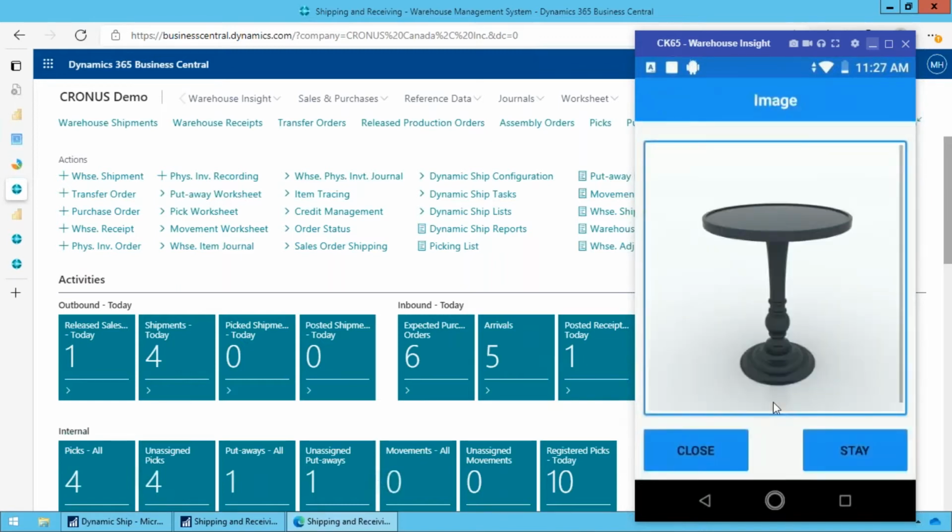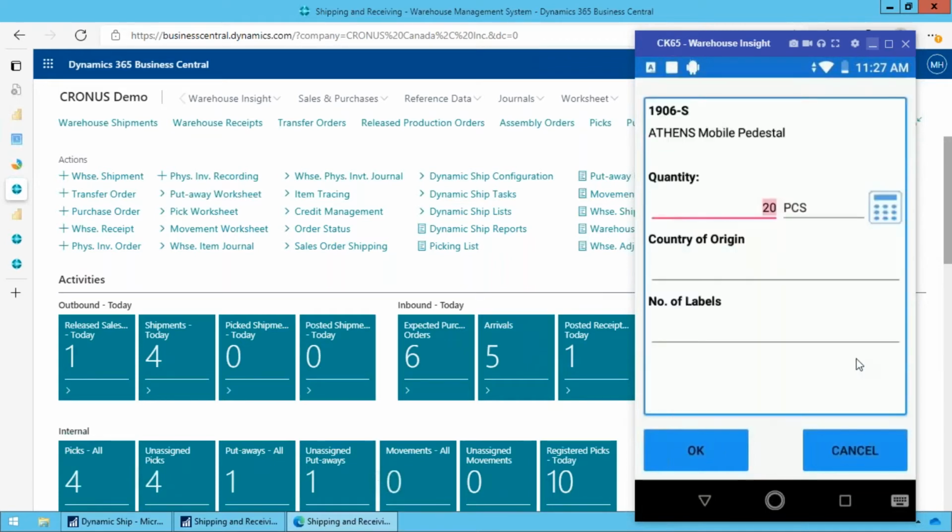And what it does is it finds it, optionally shows me a picture of that item. And you can turn that on or off as you see fit. But that's handy if you're doing your own barcoding, right? Here it showed me a picture of a table. If I've got a pair of socks or something in my hand, I know I've got a problem with the barcode or the data or something, and I can make those corrections right then and there. So anyway, it shows me the picture optionally, and now I can optionally enter a quantity.